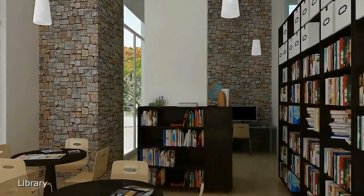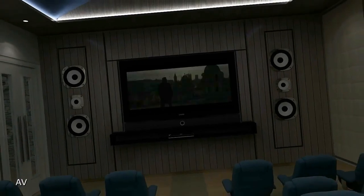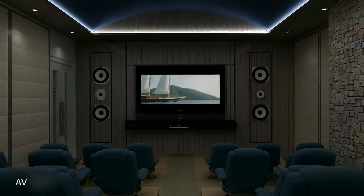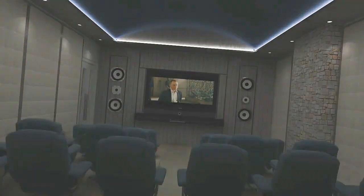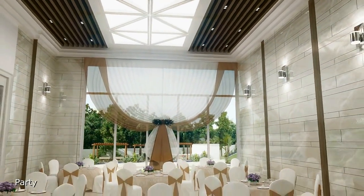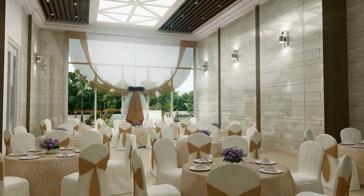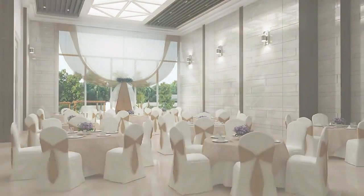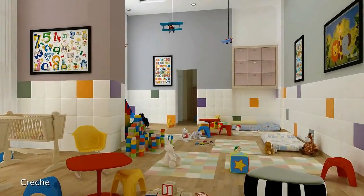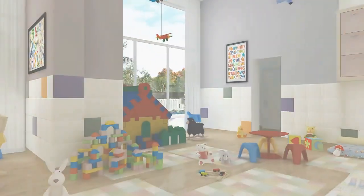A well-stocked and cozy library with a state-of-the-art home theatre room helps you to unwind and enliven your weekends. A spacious and tastefully decorated hall is always available for you to host your parties. Toddlers of working couples are taken good care of in the creche within the premises.